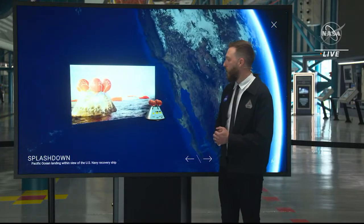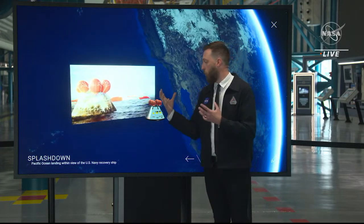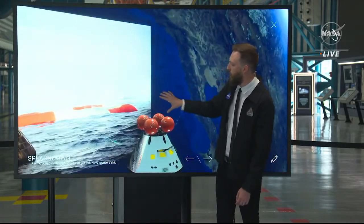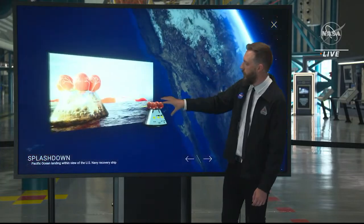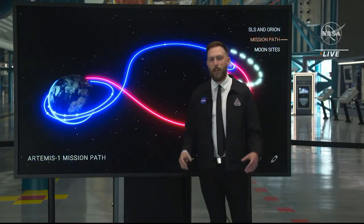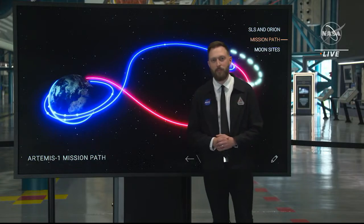After we're through that fiery reentry, parachutes deploy, and Orion splashes down in the ocean. We'll have a U.S. Navy ship standing by with recovery personnel to pick Orion up out of the water and bring an end to the first flight in the Artemis program.